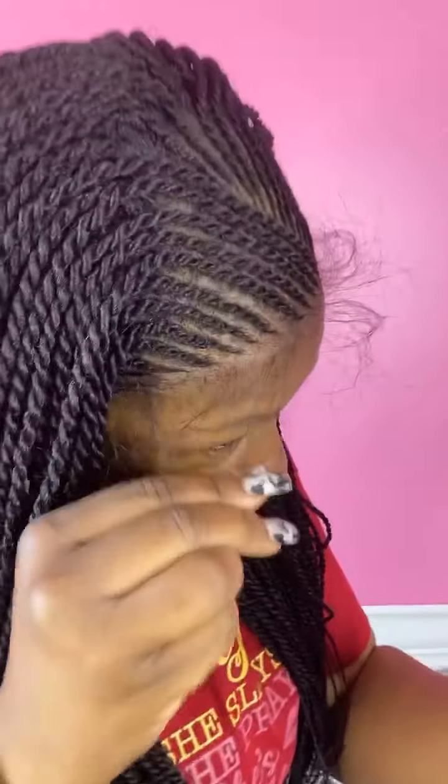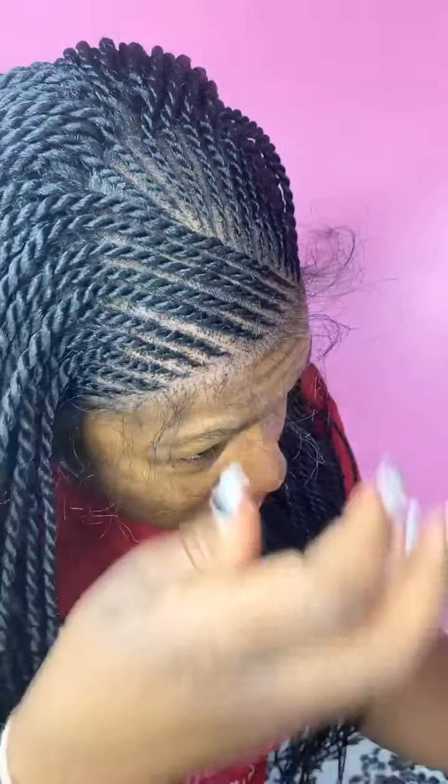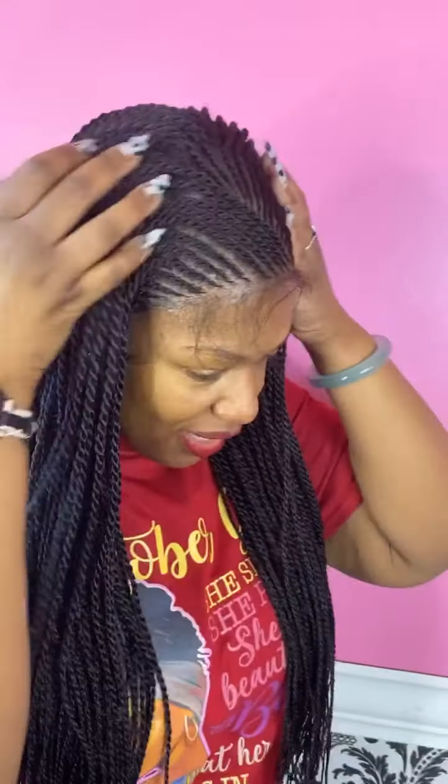So you see these baby hair right here? You can either tuck them in, wear them like so, or you can just gel them down. The choice is yours. So the way the cap is constructed, the choice is yours, what you would like to do with the baby hair, whether you want to cut it, tuck it under, or just gel it down. But look at how amazingly beautiful these parts and braid patterns are. You don't need to bleach these knots at home. You don't need to do anything. It is ready to go.